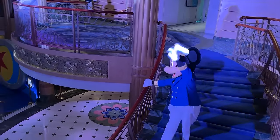Oh, they're so pretty. Right over the boat, guys. Like, whoa. Right by them.